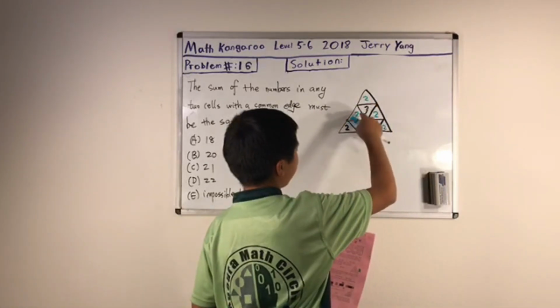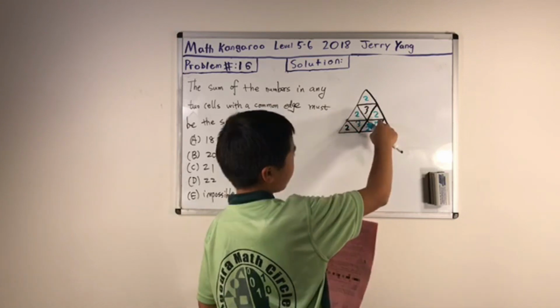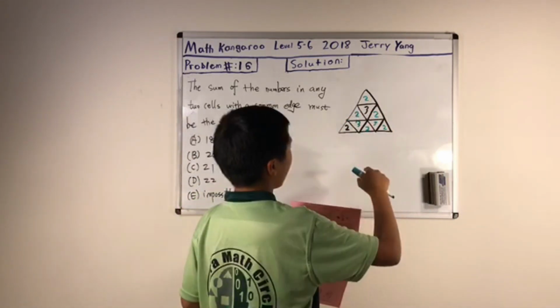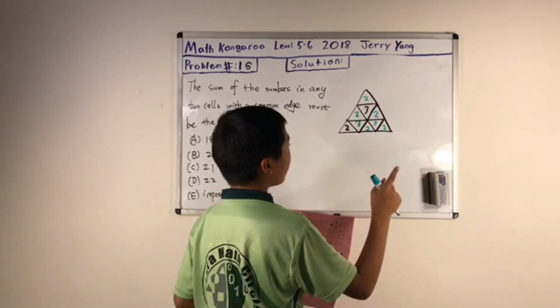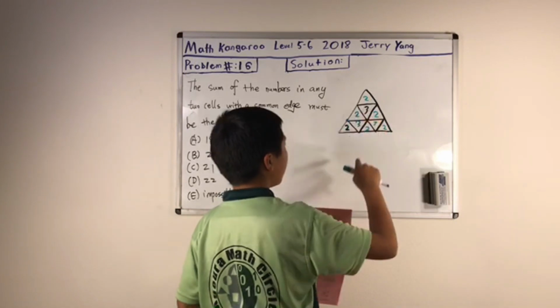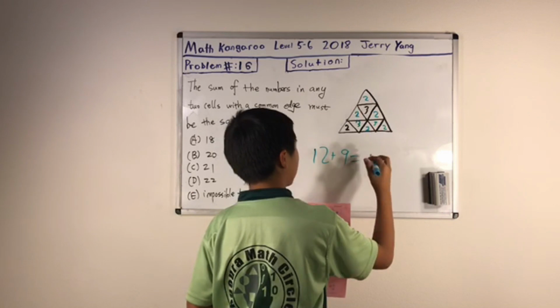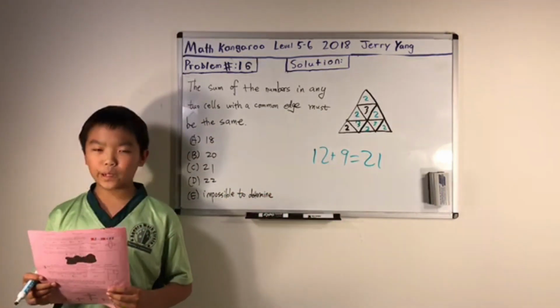This is 5, this is 5, and this is 5. So then we add these all up. 2, 4, 6, 8, 10, 12. 12 plus 1, 2, 3, 9. 12 plus 9, which equals 21. Therefore, the answer is C, 21.